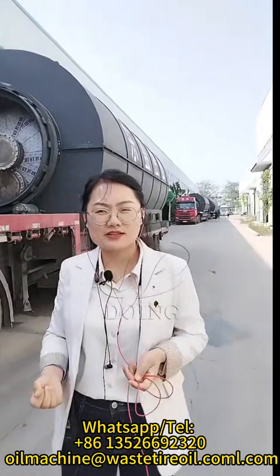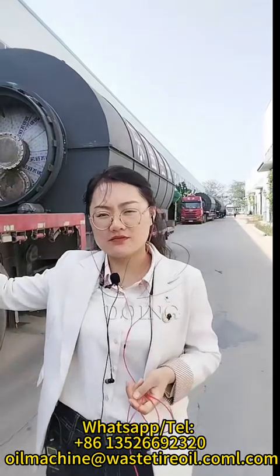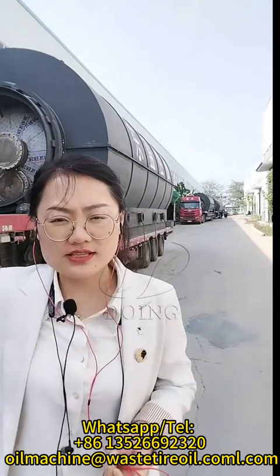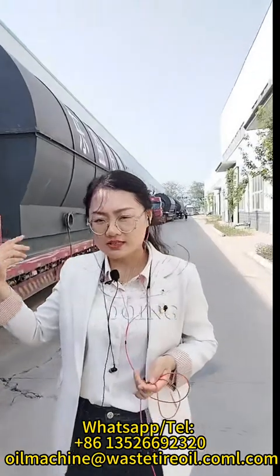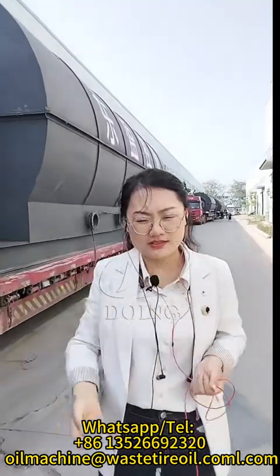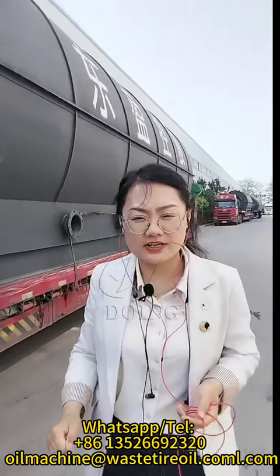In our workshop, we now have more than 20 sets of batch type machines in production, and three sets of continuous machines are being manufactured inside. Firstly, we came to see this delivery of the stainless steel oil sludge pyrolysis machine. After this, we will go inside the workshop to see continuous machine manufacturing and batch type machine manufacturing.